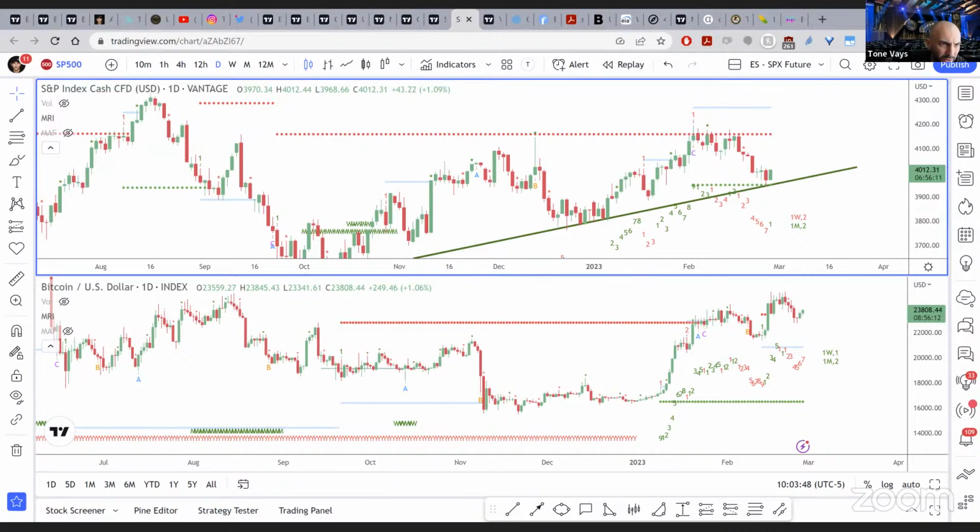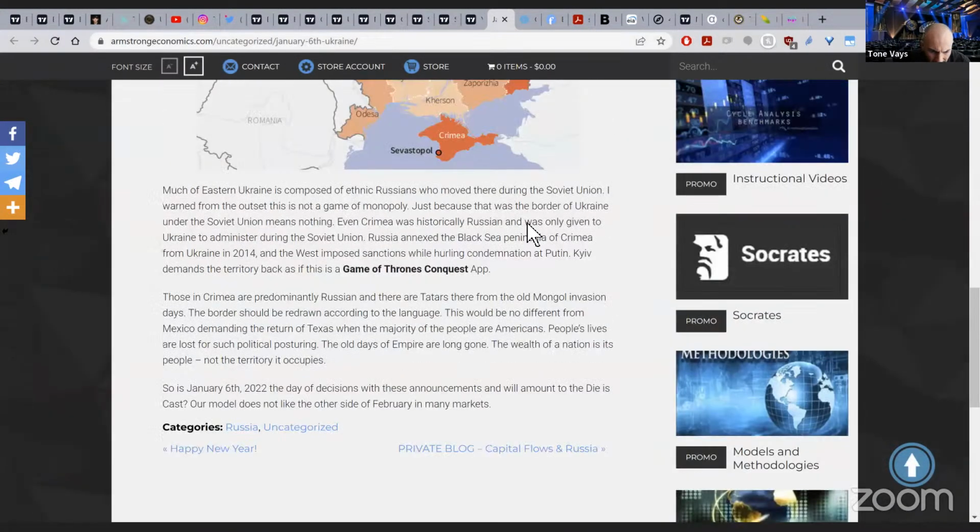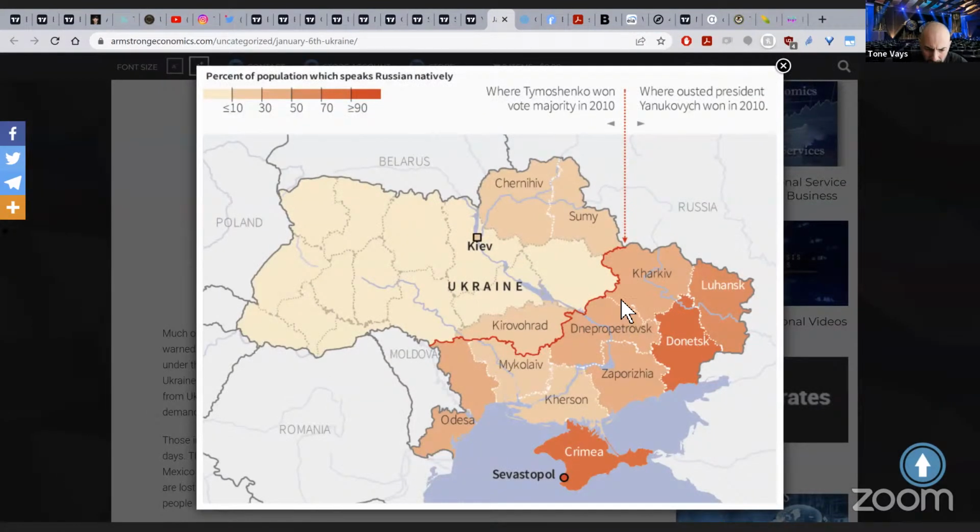I'll grab an image for you. Hold on. Here, I was looking for this chart. See if I can just throw it here. Will it work? This chart here. Okay, this is the problem.